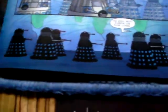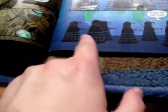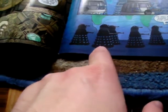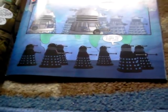And yeah, there was another shot or panel early on that I really like, where it's really far away and they're in the dark and the shadow is probably going down on them, but they're in black now with the blue spheres, so they look like the Dalek Supreme from the old 60s Dalek serials, so that's pretty cool.